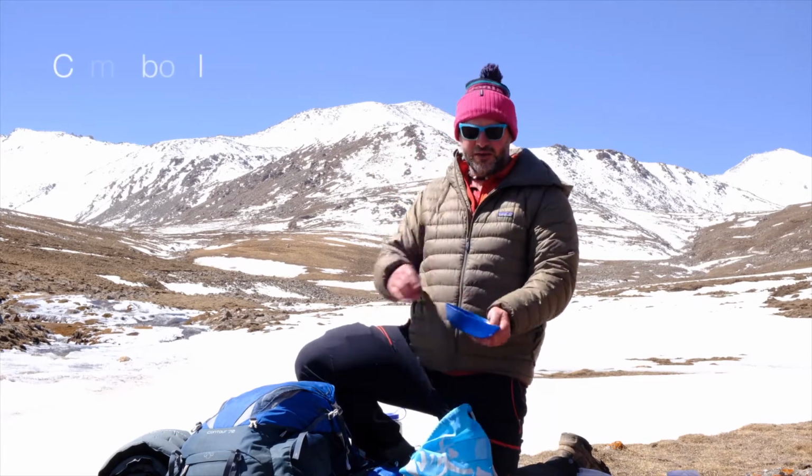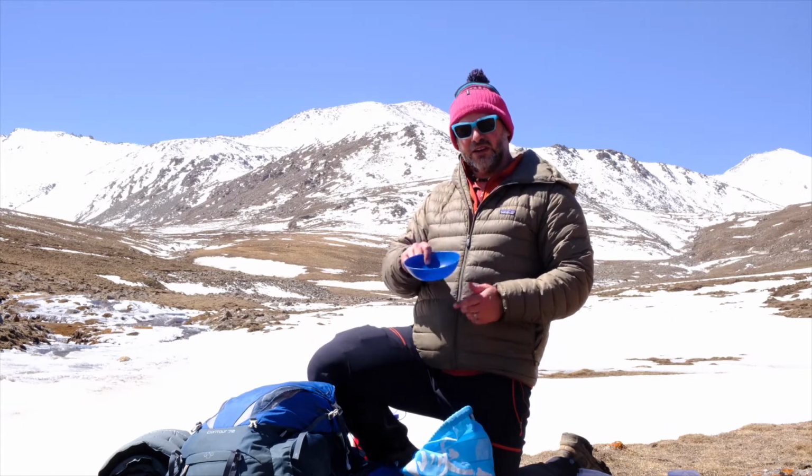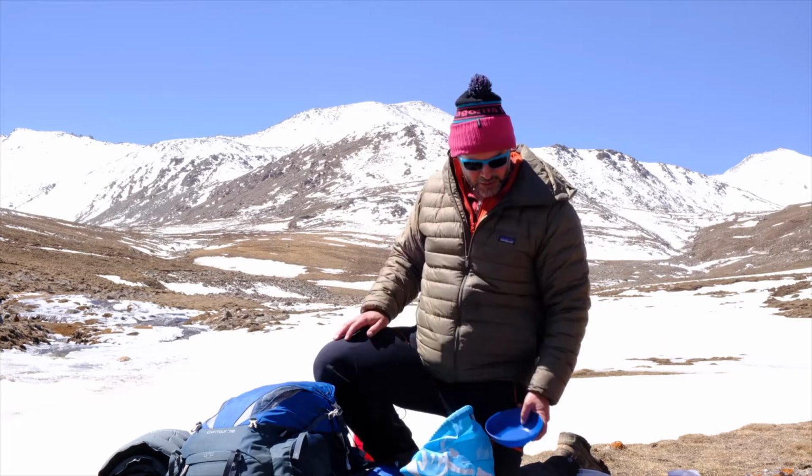Here's my camp bowl. Make sure you have a little lightweight plastic bowl. And this can also double as a mug. I don't carry a mug, but some people choose to carry a mug and a bowl as well.